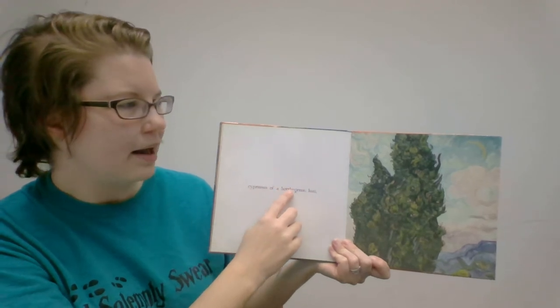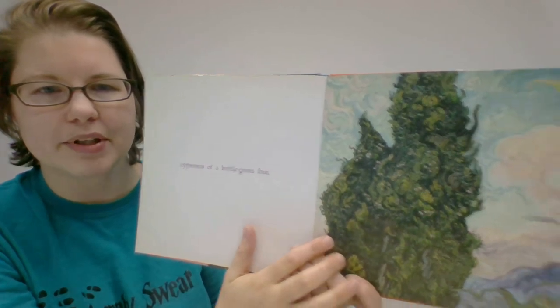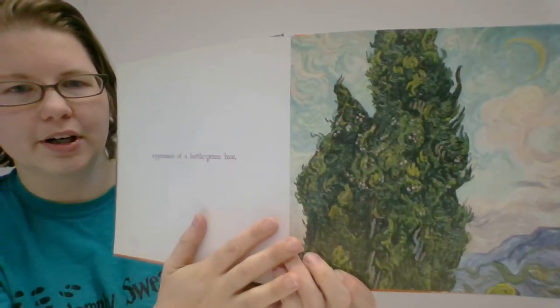Cypresses of a bottle green hue. This type of tree is called a cypress tree. Let's take a closer look.